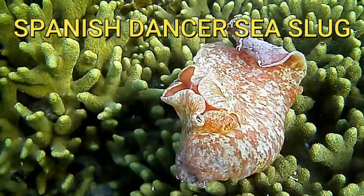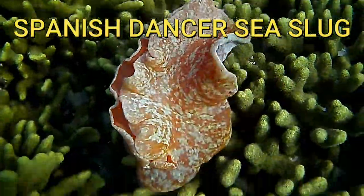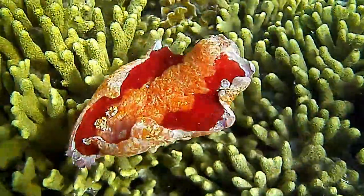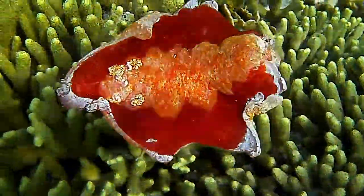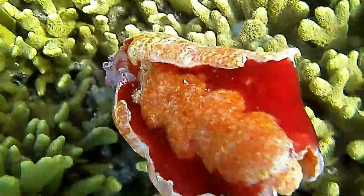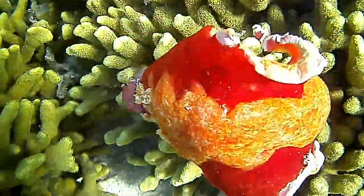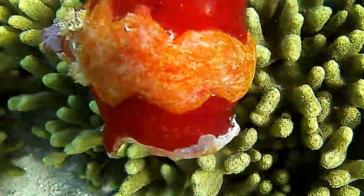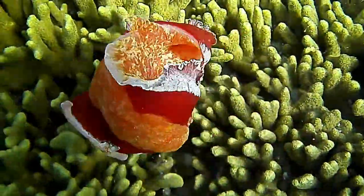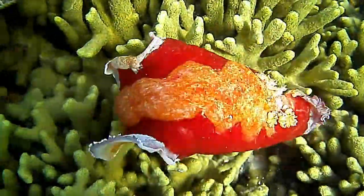It was so cool to see this Spanish dancer. Sea slugs are also known as nudibranchs. Now, when these lay eggs, they lay a pink spiral-looking thing on a rock, which I know because I actually saw one laying eggs one night on a scuba dive.